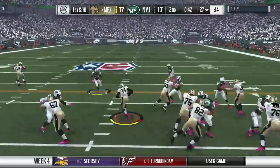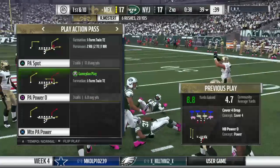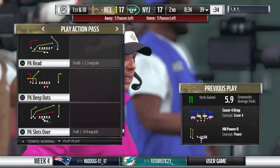This is Mostert. And he gets this one just shy of the 40. They'll mark him down at the 39. A nice pickup there of 11 yards, and it'll move the sticks.